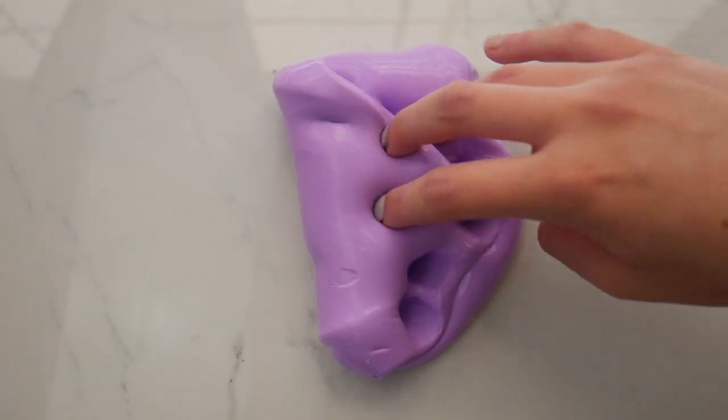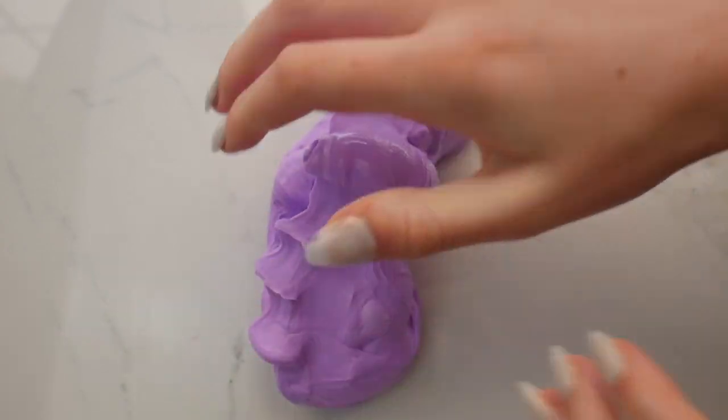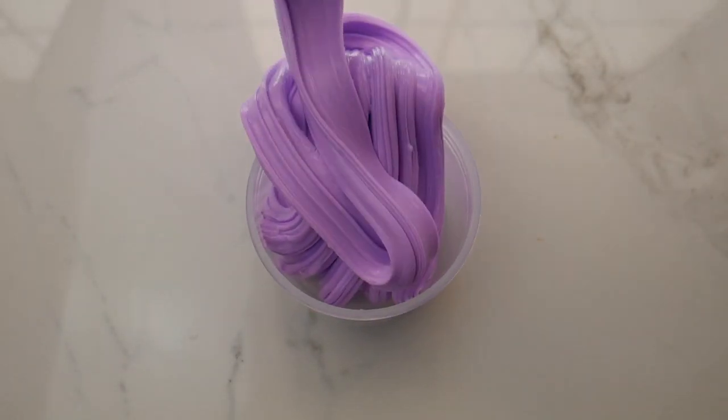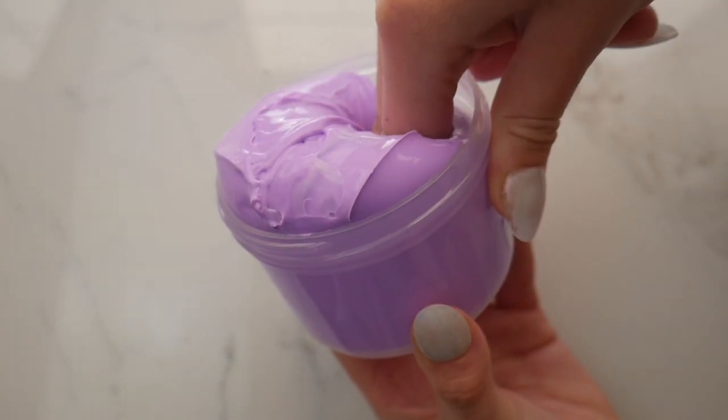The bubble pops are amazing, and it's scented with 100% lavender essential oil, so it's super calming and it really helps to relax. And I hear a lot of people saying that this is their bed slime. They keep it by their bed. They love it a lot. If you guys like thick and glossy, I definitely recommend this one. You're gonna love it.